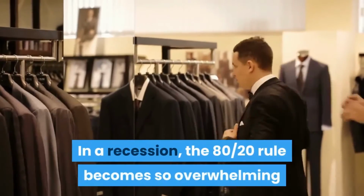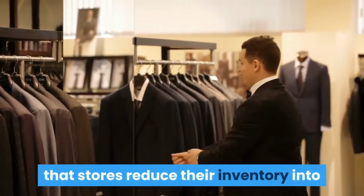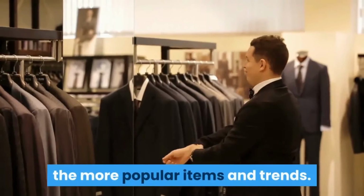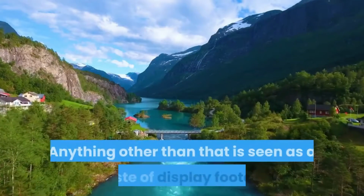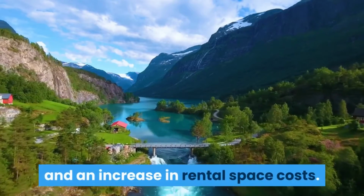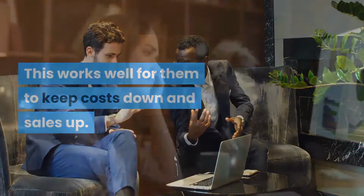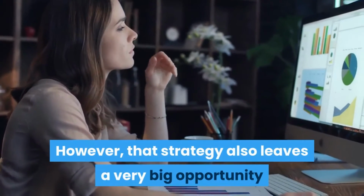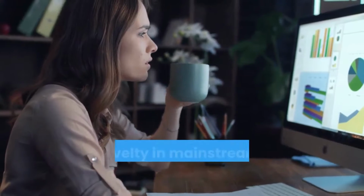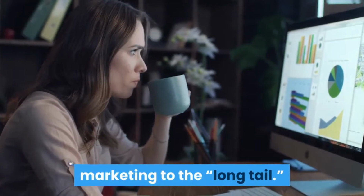In a recession, the 80/20 rule becomes so overwhelming that stores reduce their inventory into very narrow niches in order to market to the customers who are going to buy the more popular items and trends. Anything other than that is seen as a waste of display footage and an increase in rental space costs. This works well for them to keep costs down and sales up. However, that strategy also leaves a very big opportunity for online marketers to exploit the lack of diversity and novelty in mainstream retail stores by just doing the opposite, marketing to the long tail.